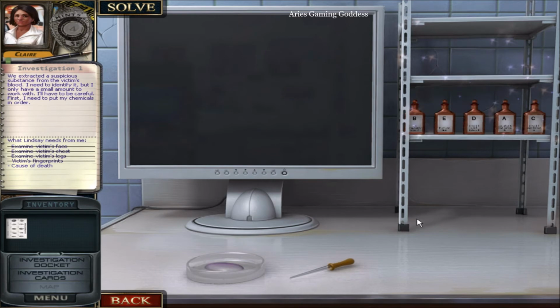We extracted a suspicious substance from the victim's blood. I need to identify it, but I only have a small amount to work with. I'll have to be careful. First, I need to put my chemicals in order.